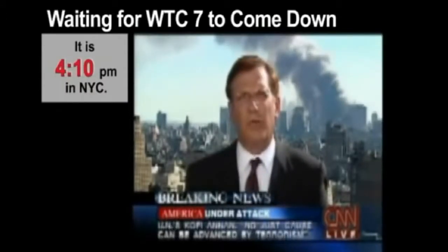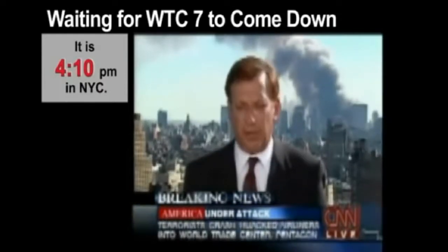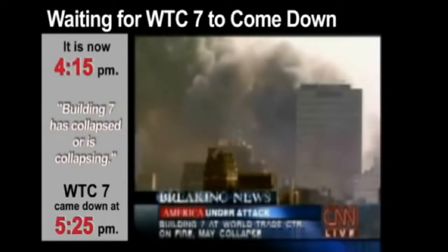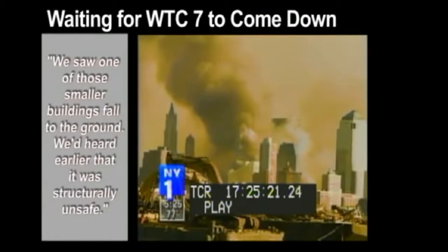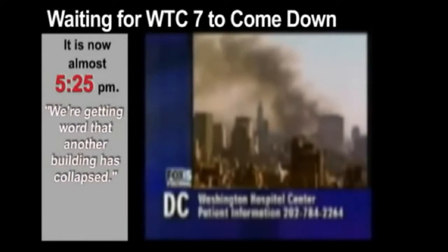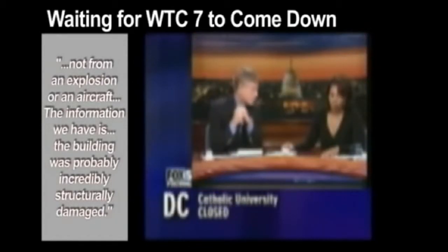We are getting information now that one of the other buildings, Building 7 in the World Trade Center complex, is on fire and has either collapsed or is collapsing. And clearly those fires continue to burn at about 4:15 Eastern Daylight Time. Building number 7 was going to collapse. That appears to be what has happened now. One of those smaller buildings just fell to the ground. We had heard earlier that it was structurally unsafe. We're getting word from New York right now that another building has collapsed. I understand that this is a 47-story building. Take a look at that right-hand side of the screen. It's going down right now. There it is. It went down right there. This is not from an explosion or an aircraft at this point, from our knowledge. The information that we have is that this is a building that probably was incredibly structurally damaged.